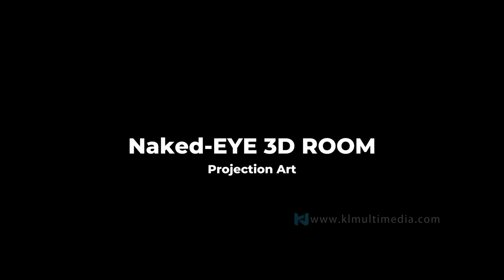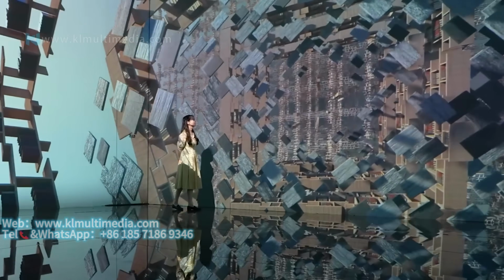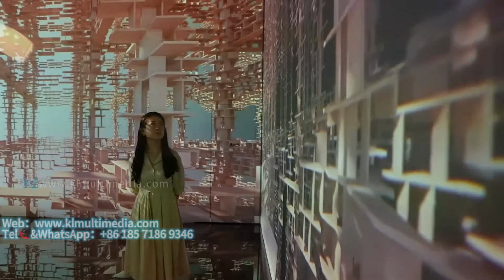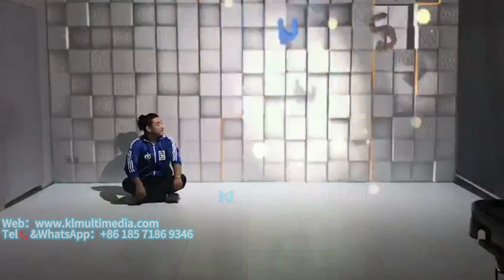Finally, naked eye 3D immersive projection. This technology brings images to life with depth and dimensions in midair. Without special glasses, viewers experience a 3D world that envelops them.